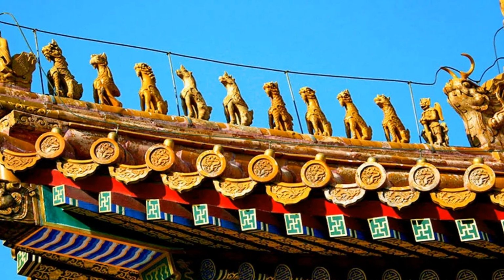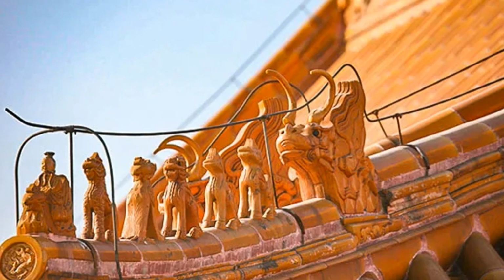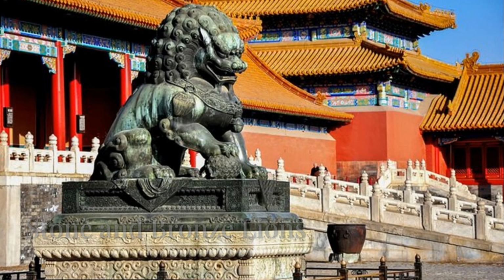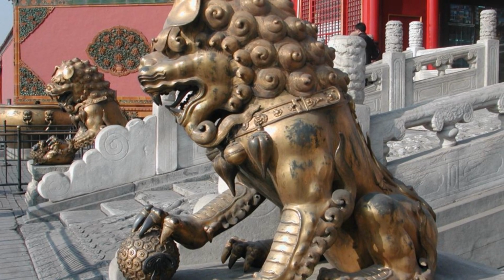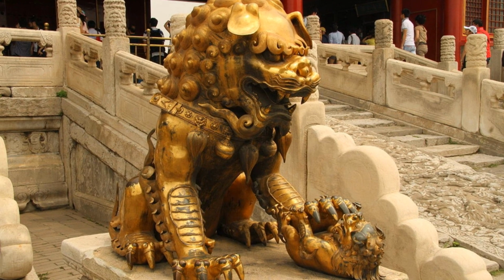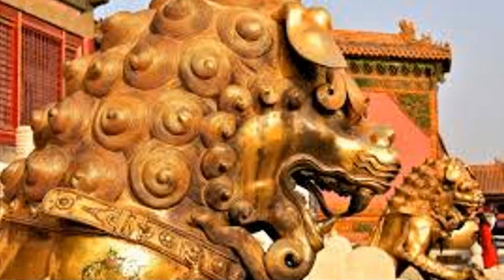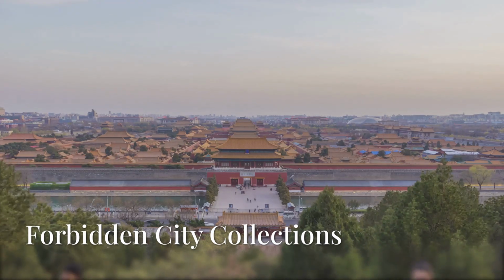You can see 10 animals on the Hall of Supreme Harmony, the most important structure in the Forbidden City, and 7 on the Palace of Earthly Tranquility, the residence of the Empress. Stone and bronze lions. In Chinese culture, the lion is the king of the animals and is regarded as a symbol of power and strength. Stone and bronze lions are popular as symbolic guardians and can be seen beside the gates of many Forbidden City palace compounds. The lions are always in pairs, with the female lion on the left and the male on the right.